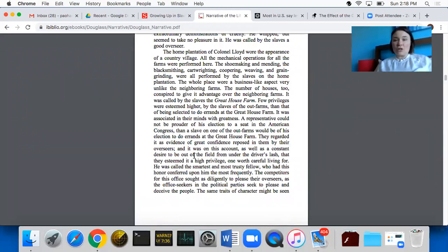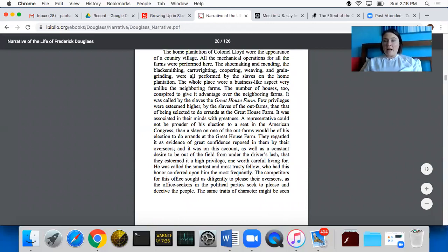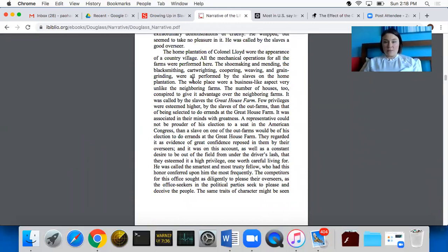The home plantation of Colonel Lloyd wore the appearance of a country village. All the mechanical operations for all the farms were performed here. The shoemaking and mending, the blacksmithing, cart wrighting, coopering, weaving, and grain grinding.